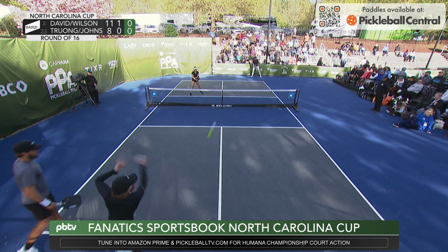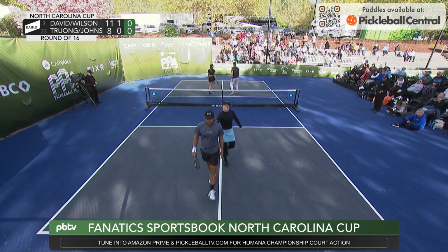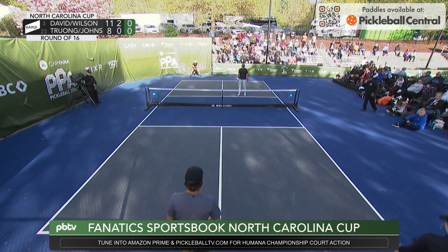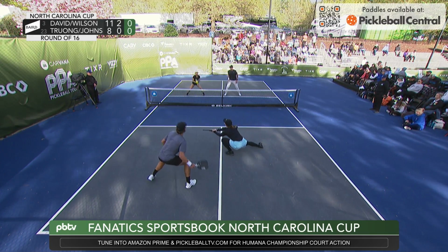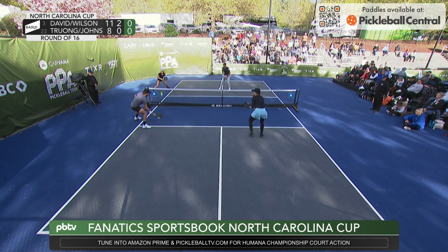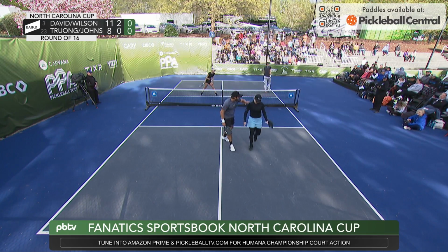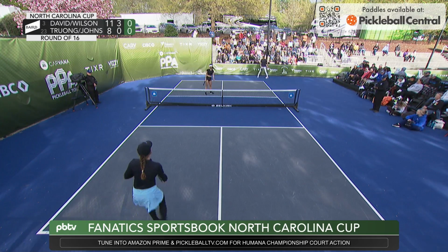1-0-2. Great try by Thomas Wilson. What a shot. That is not where you want to go. It's tough because I would say you want to return to Viv David, but then you have Thomas Wilson crashing. What a shot. Viv David dominating that point. Amazing resets. Great speed up at the end.